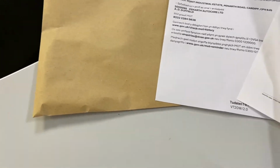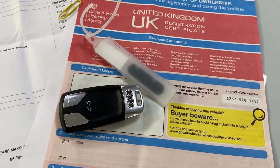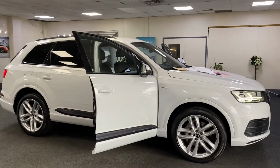Here's the paperwork. It's got an August 21 MOT, just been serviced. We've got service invoices here, registration documents showing one lady owner, spare key, got 2 keys. Glacier white metallic is the colour.